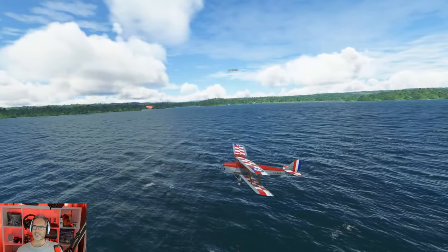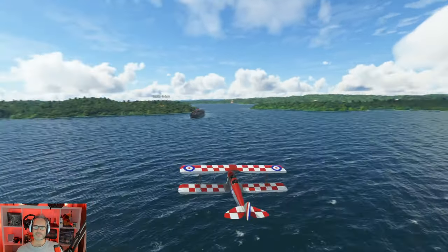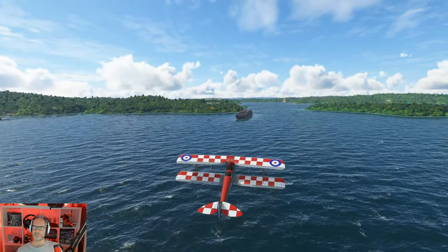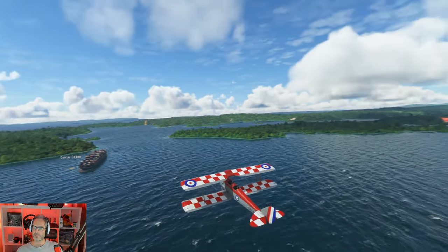Where is he? There he is. Mr. Chopper Pilot himself. Stu.